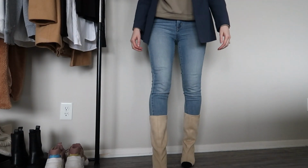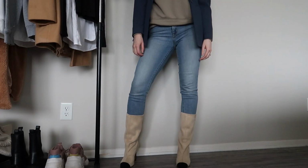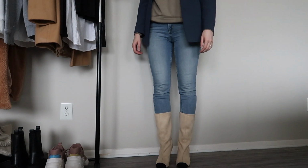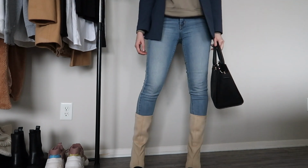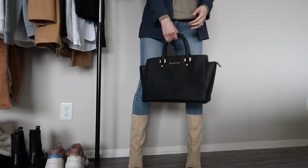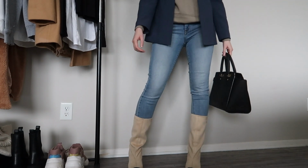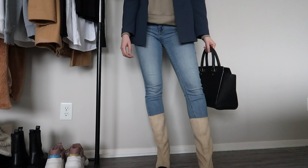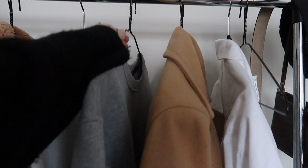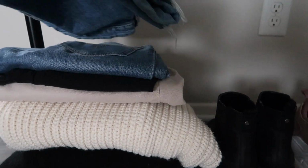And then I paired it with a pair of jeans and some boots. So right now it's winter, so I'm pairing this with boots and then just a black bag. So honestly, this is the perfect outfit that you can wear into the office. Wear it to your Zoom meetings if you wanted to wear this during the day, and then if you had a meeting you can throw on the blazer. I thought this look was the perfect mix between casual and professional.